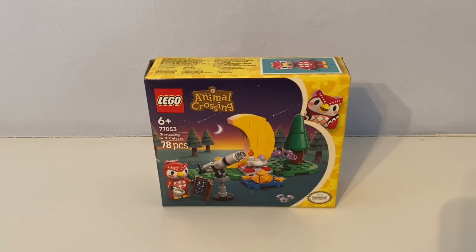Hello, it's Mr. Ted the Lego Guy, and check out this new Lego Animal Crossing set that's out for 2025. It's called Stargazing with Celeste.